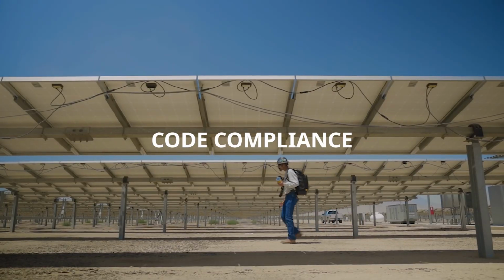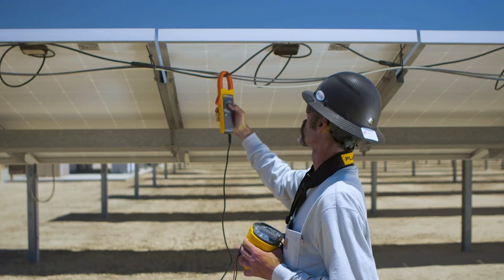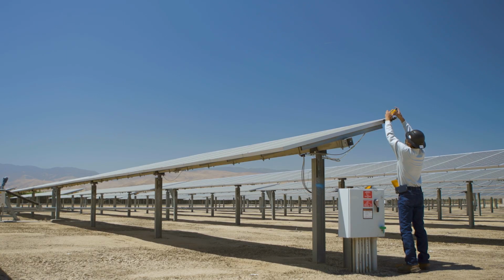Code compliance. Adherence to local, state, and national electrical code is mandatory. Technicians have to be up to date on the latest codes and standards to ensure that installations are compliant.